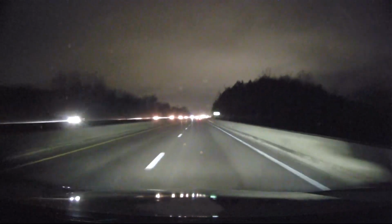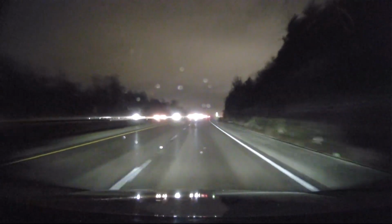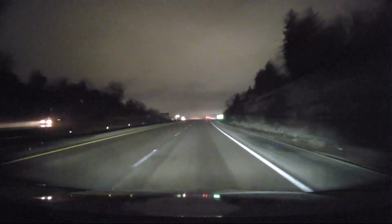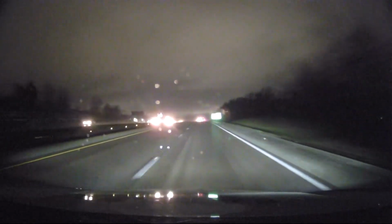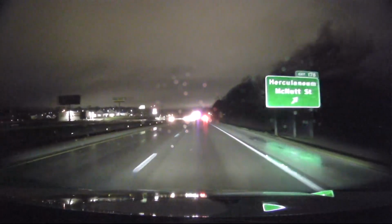Not a problem. Roads are wet. However, so far in Southwest St. Louis County we have not seen significant pooling or any issues with flash flooding or anything like that. You can see from the roadway that you might have an issue seeing the white stripe that marks the shoulder. However, that's not unusual. That's just due to road conditions.